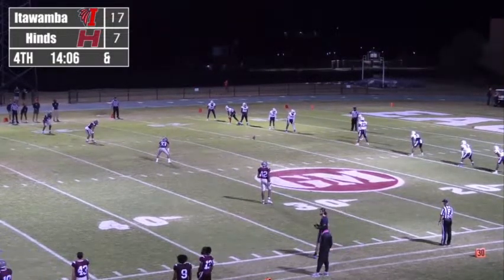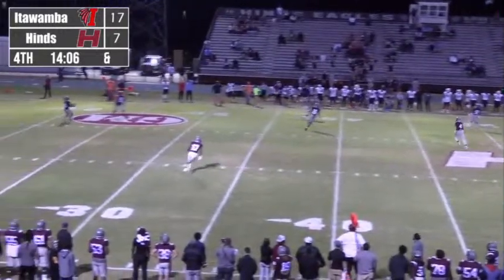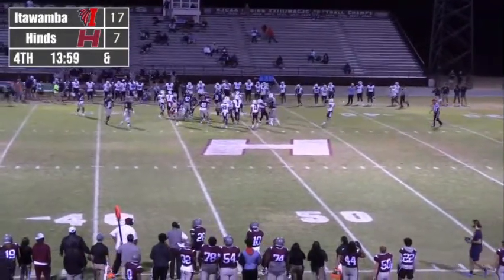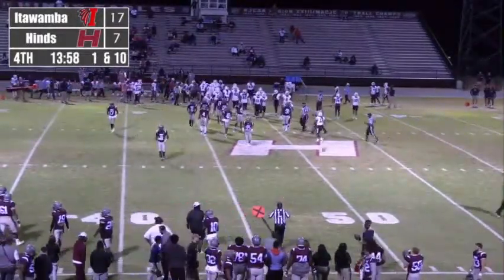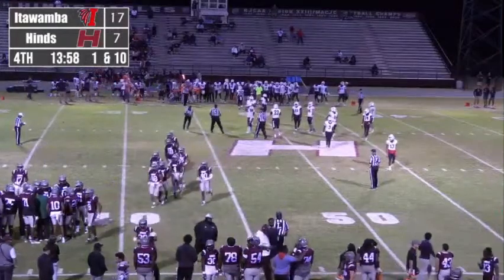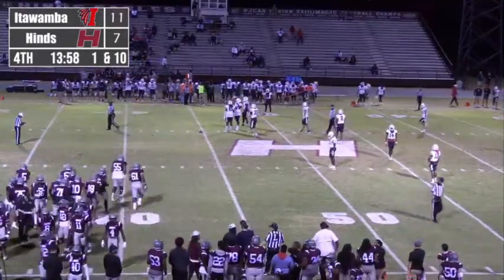Let's see what Itawamba does here on this kickoff. Jackson approaches it and will have a high, deep kick. It's going to be caught at the 20 by Hollywood. Hollywood brings it out. A good return across the 40-yard line, tackled at the 45. Terrell Boyd on return for the Eagles. And Hinds will have good field position here on the drive. Let's see if they can take advantage of it and do it fairly quick as they trail by 2 scores. And Itawamba has done nothing but drain this clock here in both the first and second halves.